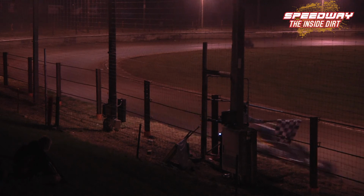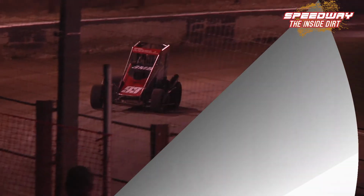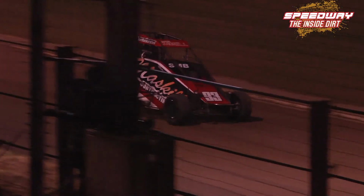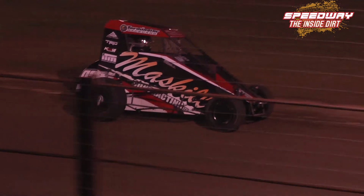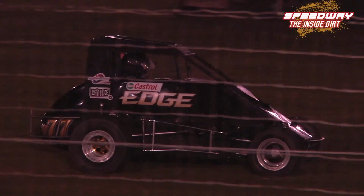Much better race there from 6, Neville Thompson. 21, Peter Hoos. Then 94, Matt Buckley, and 77, Brent Curran trailing the flame as he goes down the back straight there.